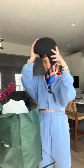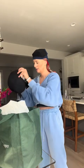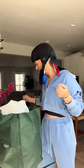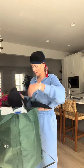This is the top cap that goes on. Sorry, that's the first cap that goes on. And then on top of that is this. I'll just put it on real quick to show you guys a little bit. So this one goes like that. And then this one goes over it. It's basically like a giant helmet. And then you have these that you put on it to tighten it.